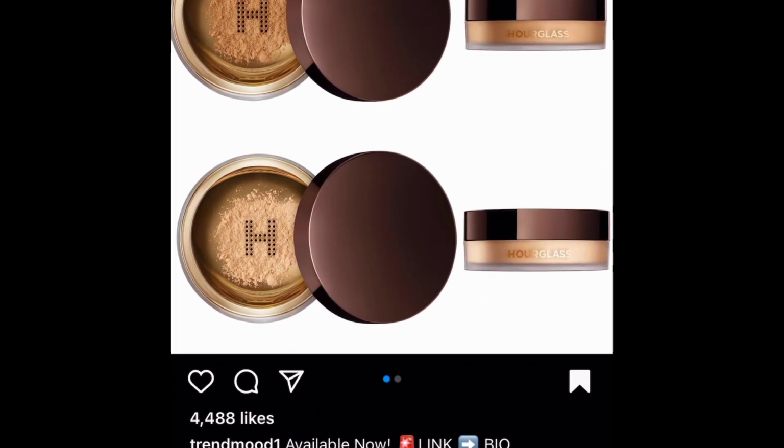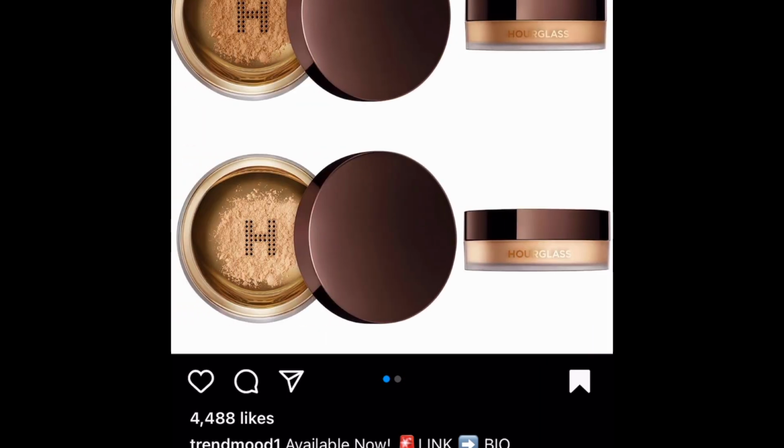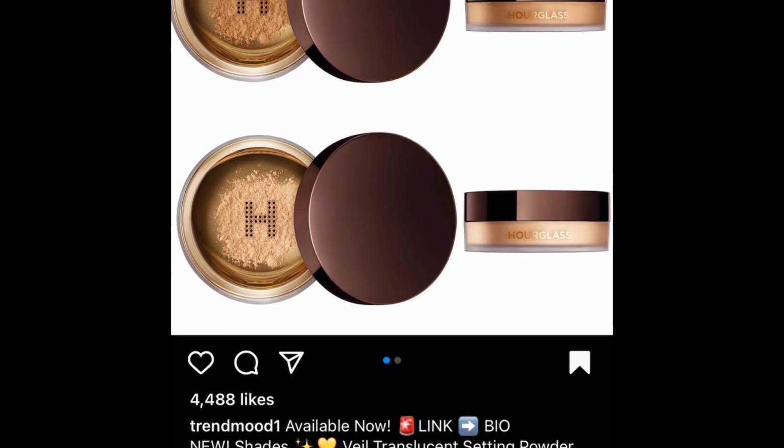Y'all know I don't really care about this. It says $36 on here, but I swore when I went to Sephora, it said that this powder was $49. Anyway, they have a couple other shades now. I still have the translucent one from when I still bought from the brand. I like the deep shade. I'm interested in seeing how it looks on someone of my skin tone, but I'm not going to buy it to find out, girl. They can keep it.